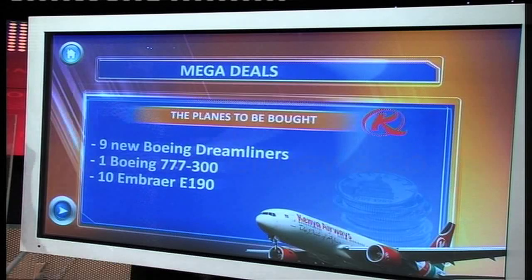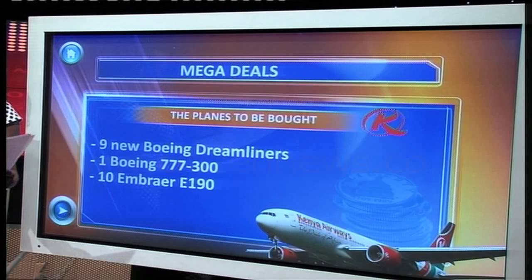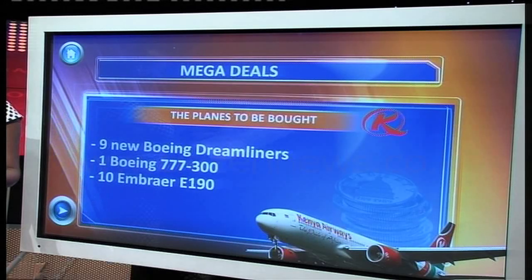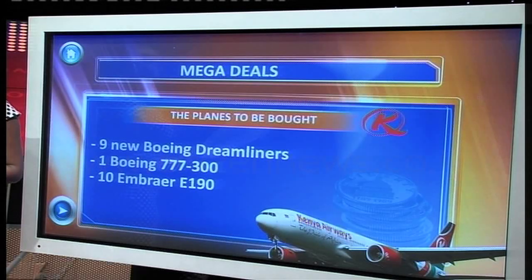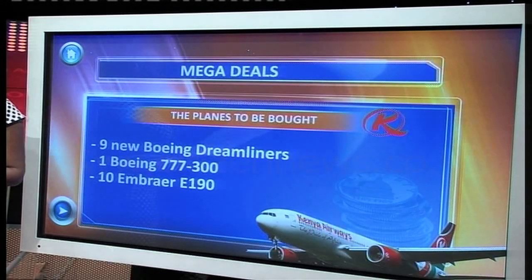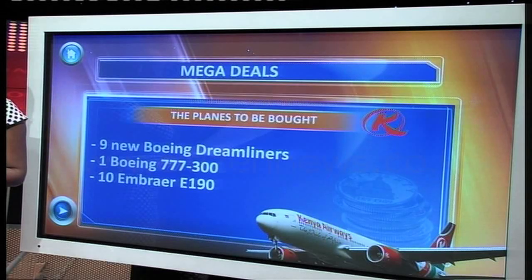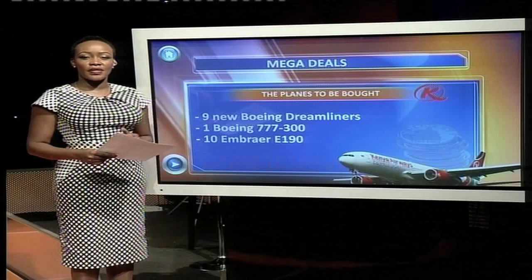Now, out of that amount, 138.5 billion shillings will go towards financing aircraft delivery costs, while the remaining 26 billion shillings will be used to make pre-delivery payments. Now, plane manufacturers require that airlines meet between 20 and 30% of the value of pre-delivery costs at least 24 months before the actual delivery of the plane.